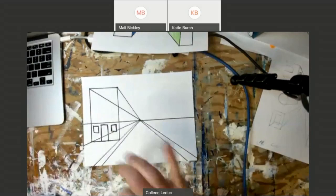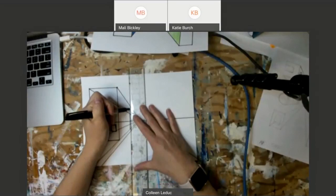You could make the line that goes up and down here.